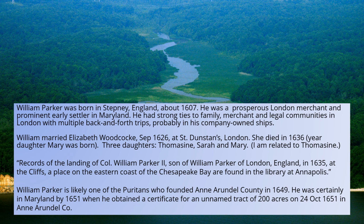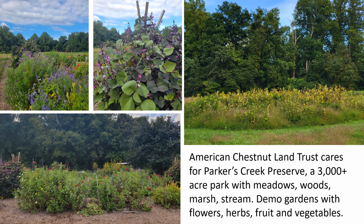So back to William Parker, there are records in the Historic Library in Annapolis about his arriving in Maryland in 1635. So that's just 1 year after the founding of St. Mary's. He's also likely to have helped found Anne Arundel County in 1649. And he was granted 200 acres of land in Anne Arundel in 1651. And even that's interesting. It turns out Anne Arundel County is named after one of my ancestors, Anne Arundel, who married the second Lord Baltimore, Cecil. So it's just kind of fun to find out I'm very deeply rooted to Maryland. Oh, and I forgot to mention on the slide about Cecil that it is his family crest that is the beautiful design we have on our Maryland state flag.